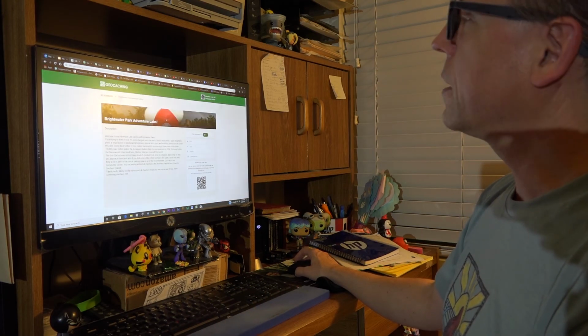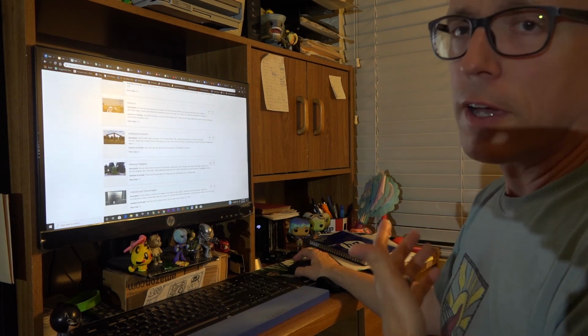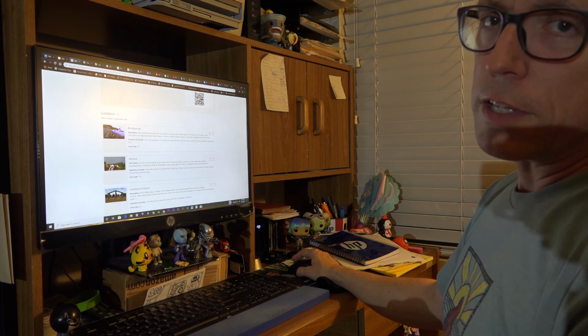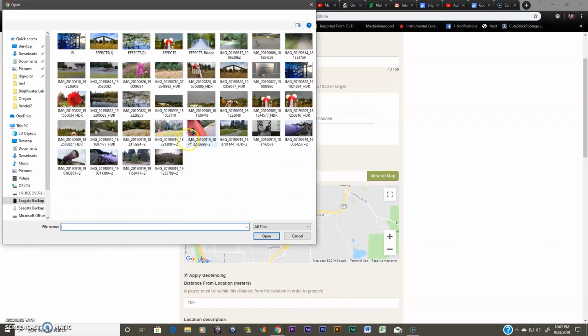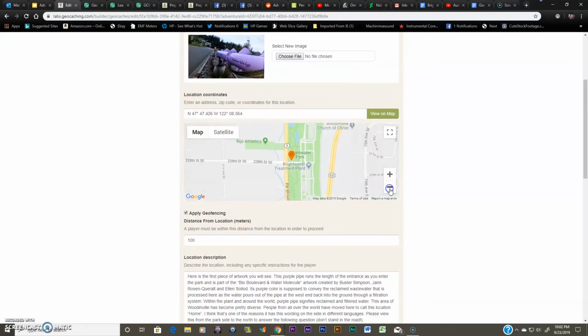Once that's all updated, then you can go ahead and start putting in your locations. I was granted 10 spots for this Adventure Lab, so I used all 10 out there at Brightwater. And when you put the Adventure Lab locations in, it's fairly easy and straightforward. You add a title, you add an image to it, your location area where they need to be to get the answer. There's a nice map where you can check and make sure it's all good.